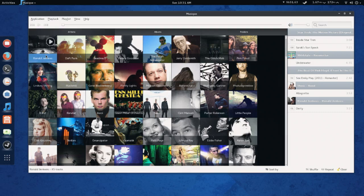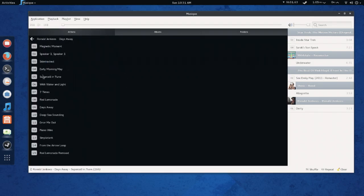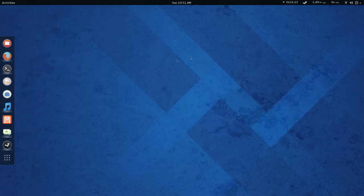But why don't we go into the Ronald Jenkins, since I have a license to this music. Now, it's nothing too amazing. Here, I'll play this clip right here. In fact, even with the GNOME extension, it doesn't integrate in here. I don't know if that's because of GNOME 3.10, but it's very basic. But you just stash it away, and it keeps playing, and it does what you need it to do.